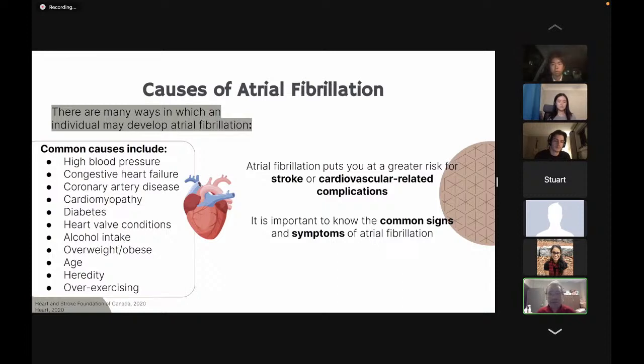Atrial fibrillation could be permanent or could be intermittent. So it's a sneaky thing, and it usually leads to big strokes. So that's why we want to really think about this.